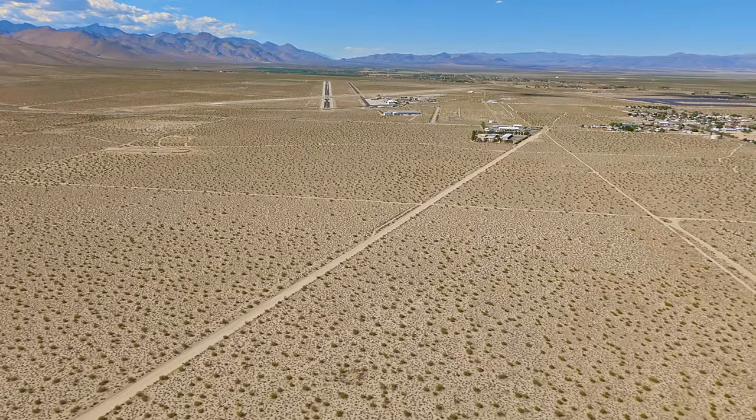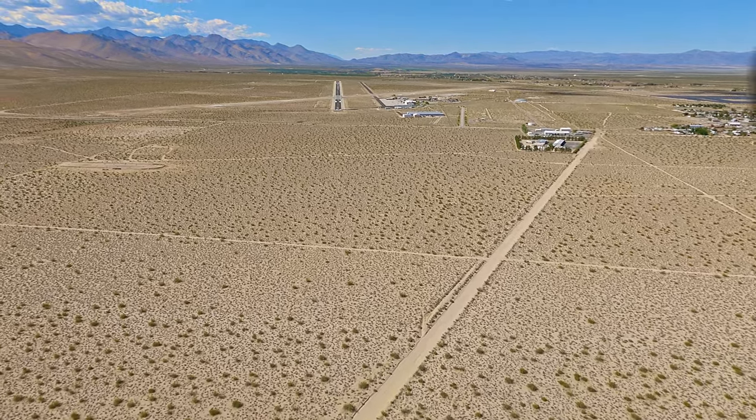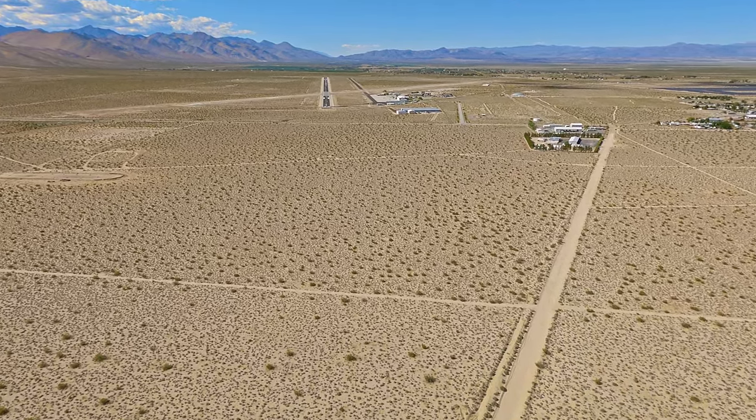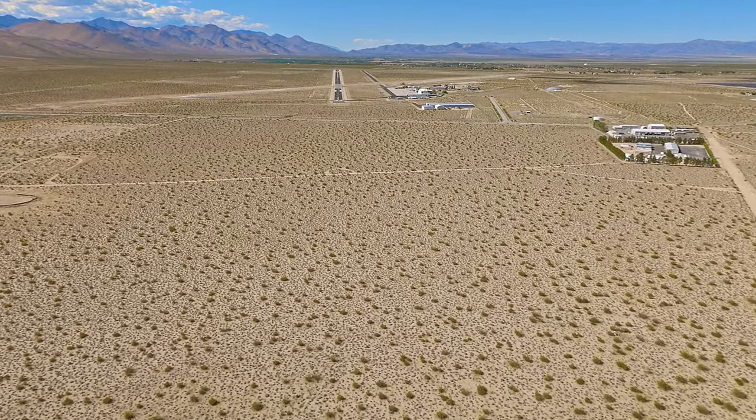Today we head back deep into the high desert and visit an airport that almost sounds derogatory, Inyokern Airport. The name is derived from its location near the borders of both Inyo County and Kern County.